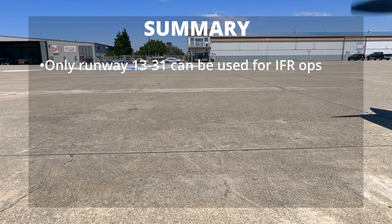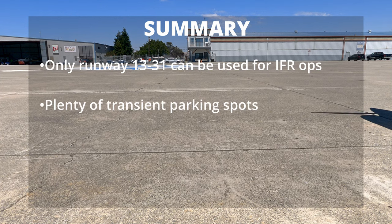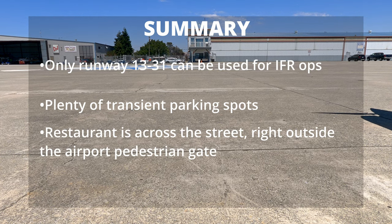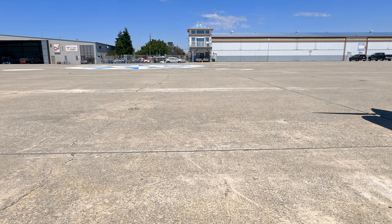All right, so in summary, only one runway, 13/31, can be used for IFR operations. There's plenty of transient parking spots. The restaurant is across the street, right outside the airport pedestrian gate. And there are no courtesy cars, but car rentals are available through the FBO.